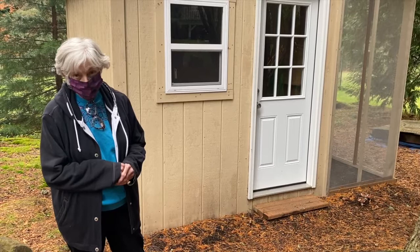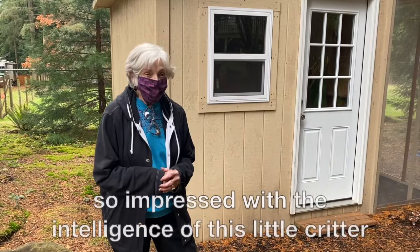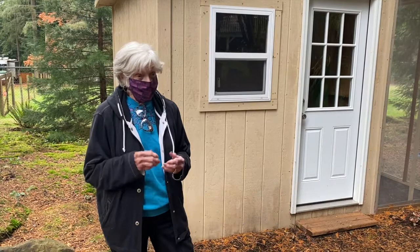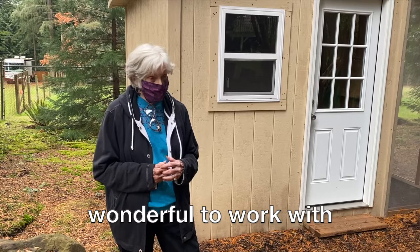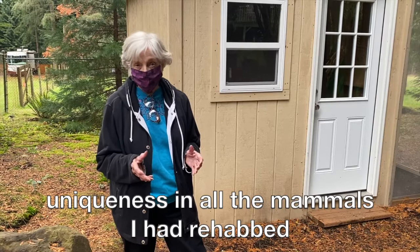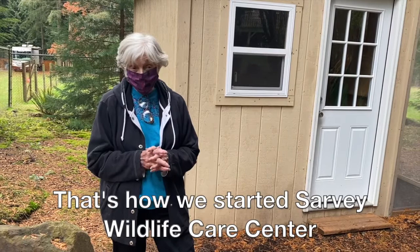And I've always been a rehabber. And then just one day, someone brought me an injured bat, a cat attack, which is common. I was so impressed about the intelligence of this little critter. It was very scared of me in the beginning, like I'm gonna be a giant and eat him. But then after he said, hey, she's feeding me. The next day he was almost placid and just wonderful to work with. And it just went on and on till he could be released. And I thought, I gotta study this animal because it was such a uniqueness in all the mammals that I had rehabbed. That was 1983. I was working for a veterinarian. There was nobody working with them once they were injured. So that's how Sarvey Wildlife started.